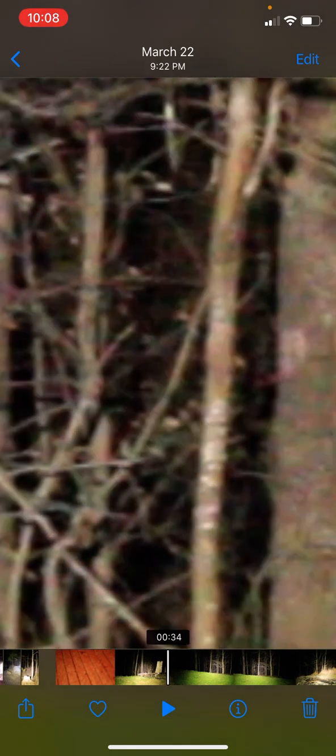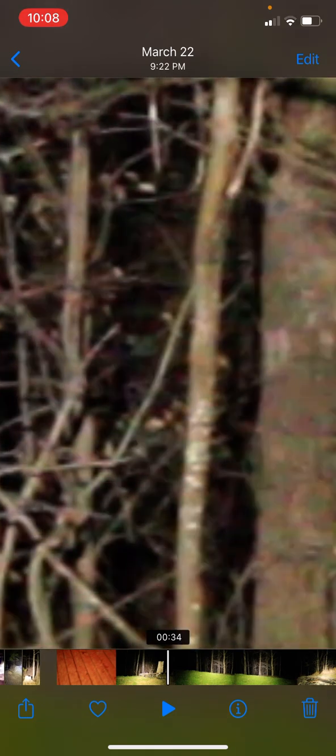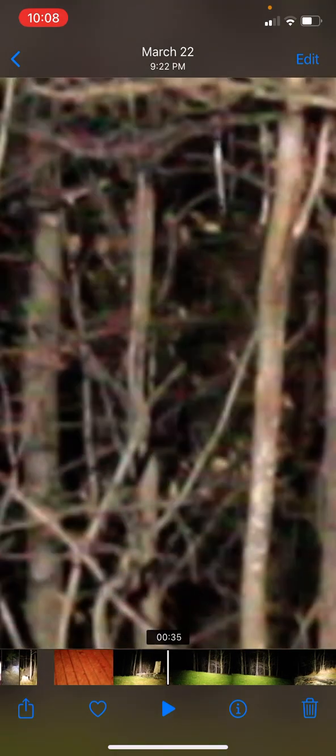Alright, let's see if I get a little bit more movement out of him. Okay, he just blinked right there. Did you see that? His eyes are shut right there. He just blinked. Okay, now he moved his head a little bit.